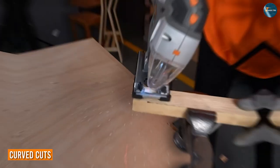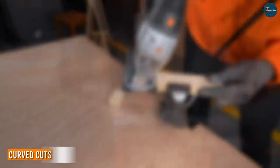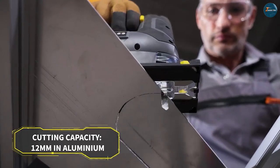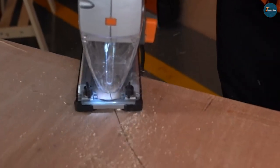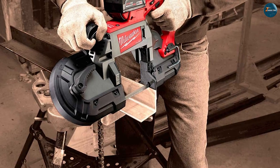If you are working on projects that involve intricate curves or irregular shapes, the Jigsaw is your best friend. Its reciprocating blade moves up and down rapidly, allowing you to navigate tight corners and create smooth curves effortlessly. This makes it a popular choice for cutting out patterns, making scroll work, or creating custom shapes.